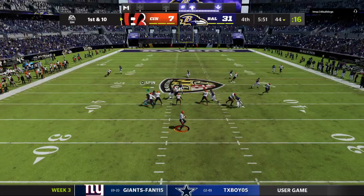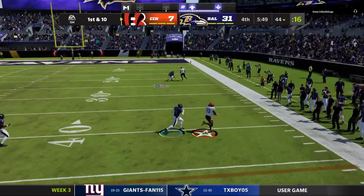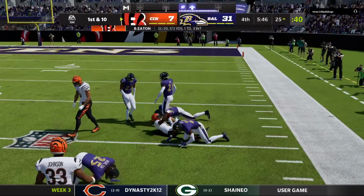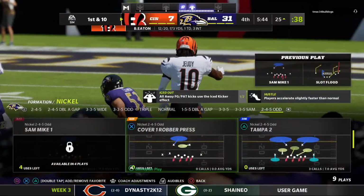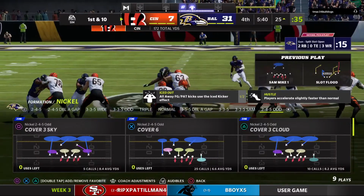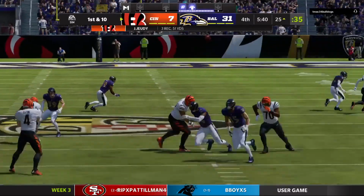Looking to throw. Eaton. This will be caught. Judy. And they're able to work this to the 25 before it's all said and done. A big play that time through the air. 31 yards.